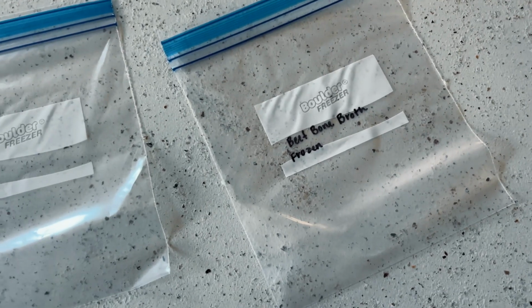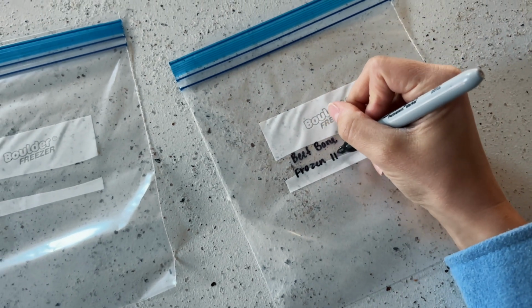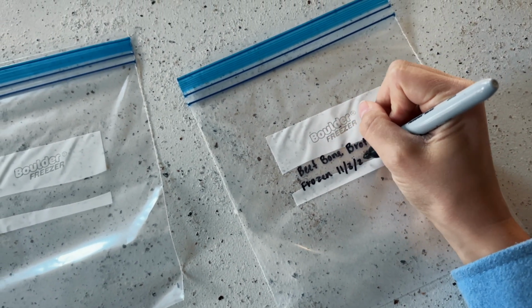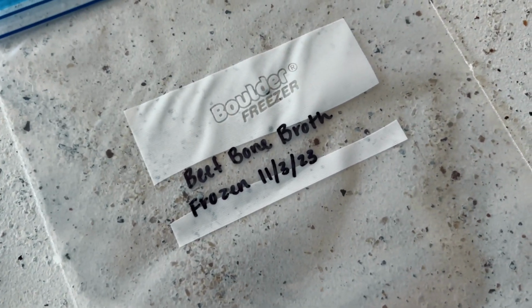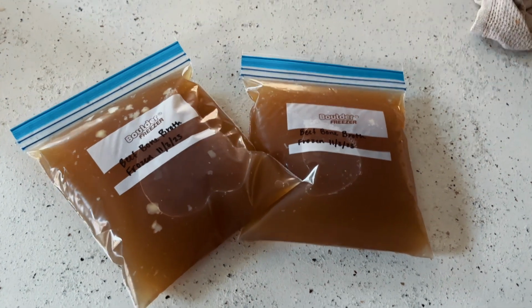I try not to do too much plastic in our house, but that's just one thing where I'm like, this is just way better. I can prep so many more healthy foods in plastic, put them in those Ziploc bags, store them flat, so freeze it flat. Put it in the quart-size bag, make sure you label it, like beef and chicken bone broth, frozen this date.